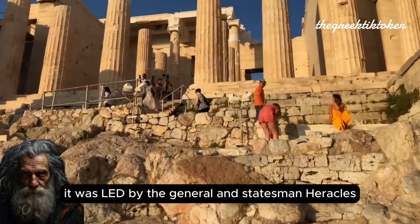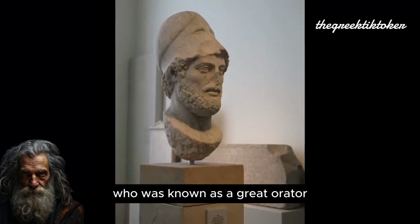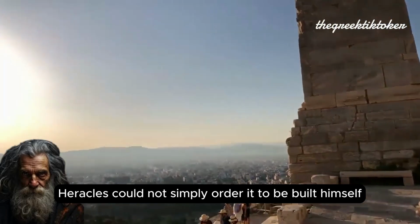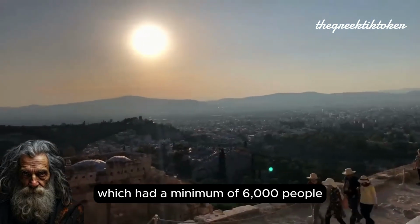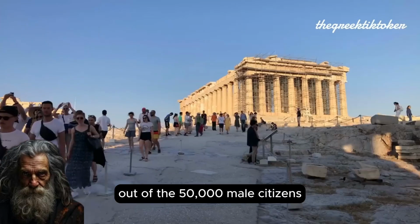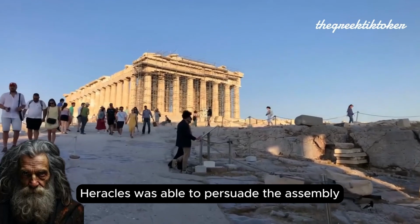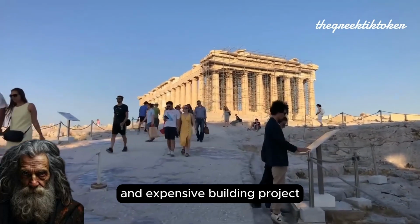It was led by the general and statesman Pericles, who was known as a great orator. This being a democracy, Pericles could not simply order it to be built himself. It was put before an assembly which had a minimum of 6,000 people participating in the vote, out of the 50,000 male citizens who were allowed to vote at the time. Pericles was able to persuade the assembly to vote on the ambitious and expensive building project.